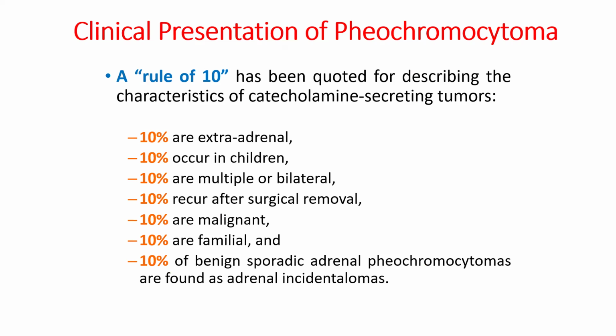Okay, the youngest patient with pheochromocytoma I have seen was a 10-year-old boy. And regarding recurrence after surgical removal, I saw a case a long time ago. A nurse, she was like 40-something years old. She had an adrenal pheochromocytoma on one side, which was removed at Mansoura University. I don't know why she went to Mansoura. Anyway, she came several years later with the same presentation of pheochromocytoma. It turns out it recurred after surgical removal. Okay? Is it clear?